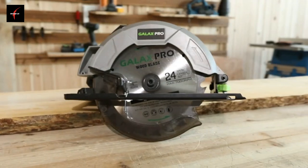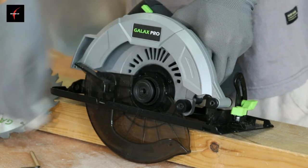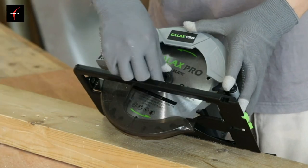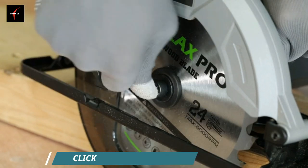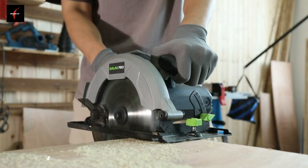Presenting the 76331 circular saw by Galax Pro. Allen key allows you to quickly change to the correct blade needed for the correct task. A standard bore size allows accessories to be attached easily and quickly with almost no downtime.